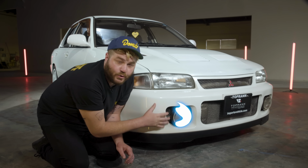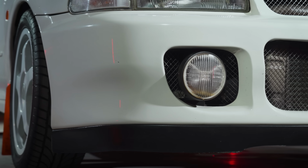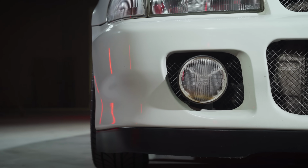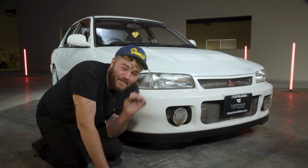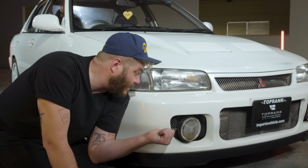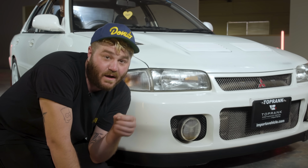Down here, it's got huge inlets in the front bumper so it can gulp in more air into the good-sized front mount intercooler and also keep the brakes cool. That kind of stuff really matters when you're racing. These rally-style fog lights can be functional add-ons for the street, but they definitely would not survive a rally stage down here.